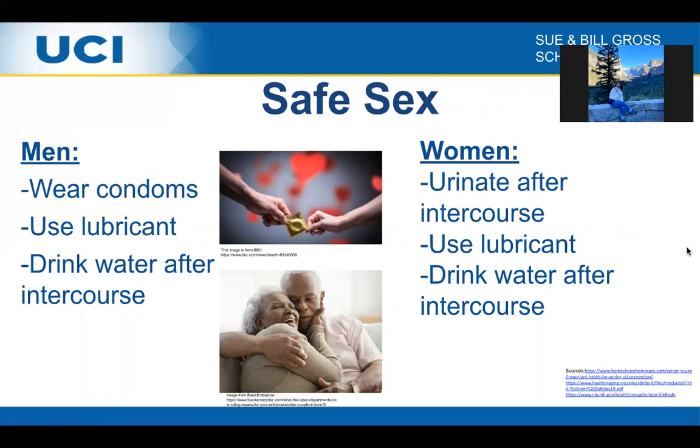Now we will be talking about safe sex and how that plays a role in preventing UTIs as well for both men and women. So first, for men, obviously condom use will be very helpful in not only reducing STIs, but also UTIs, only because when there's penetration happening, it's very easy for bacteria to flow into the urethra of men and women. So having a condom as a barrier will reduce this.